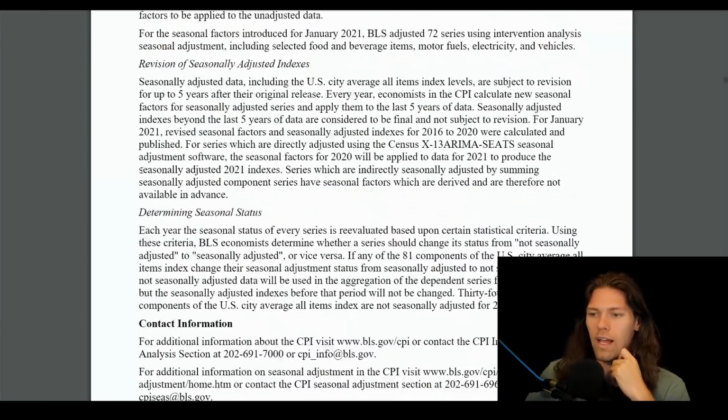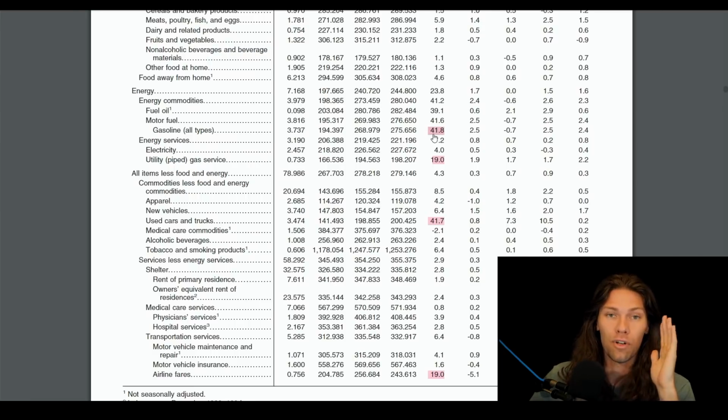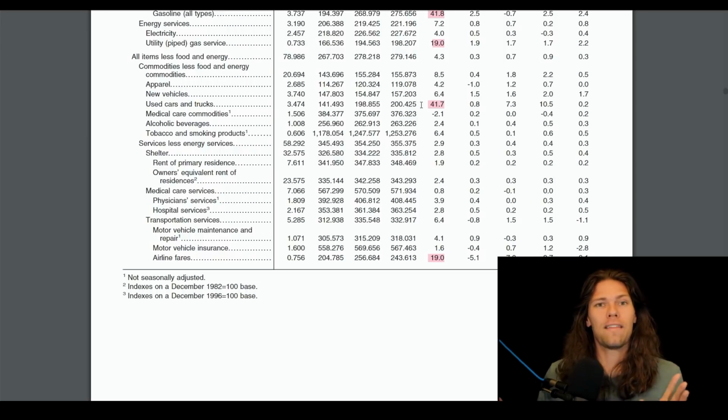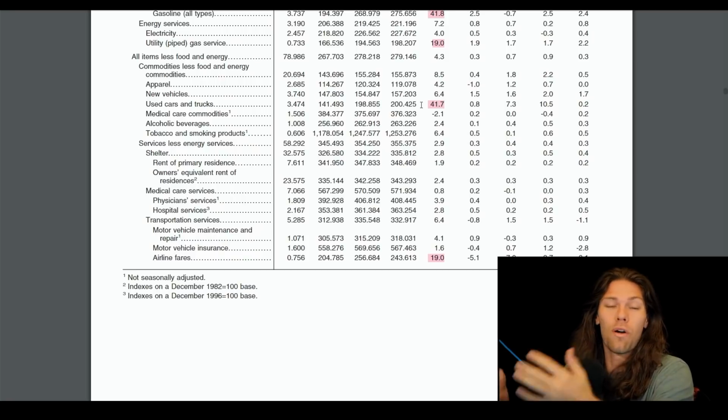If we scroll down a whole lot to this chart, energy services, gasoline, the price for gasoline over the last 12 months has increased 41.8%. Utility gas has increased 19%. Used cars and trucks, not a huge surprise because they've gone up like crazy, but 41%. It blows my mind that there's people who have bought a new car, held it for 2 years, and then are selling it for the same price or more than what they bought it for.